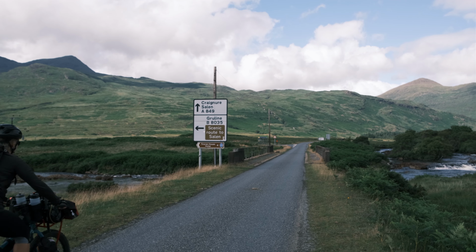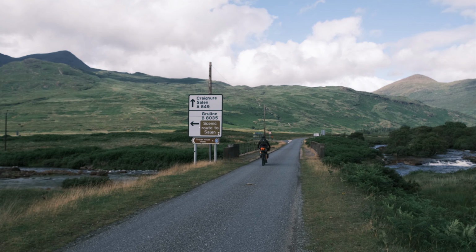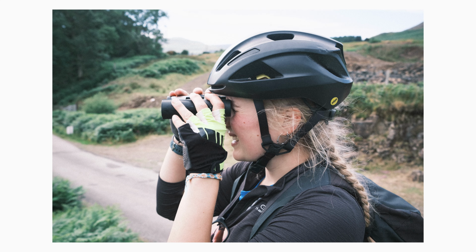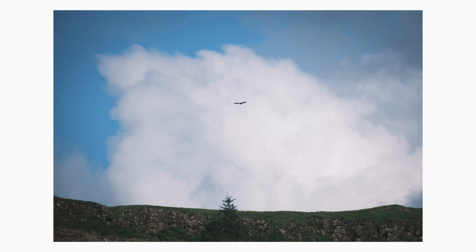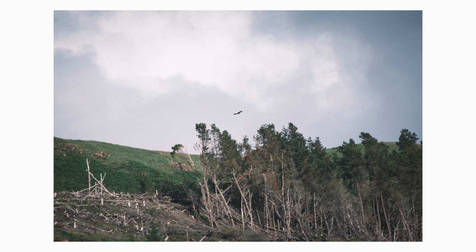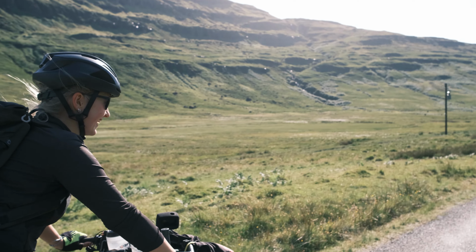We set off down the road and were quickly reminded why it had been so hard to cover much distance on the island. Within 5 miles, we'd spotted 2 otters off the coastline, and straight after that, a fellow cyclist pulled us over to point out a white-tailed eagle's nest. These kind of things just seemed to happen around every corner on Mull, and you just spent the day cycling along with a beaming grin.